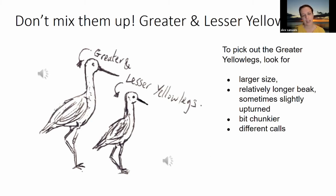But also, thinking about the greater yellowlegs, as well as being bigger and looking chunkier generally, it has a longer beak, which is sometimes slightly upturned. If you imagine sliding the beak backwards into the head, that sounds a bit gruesome, the beak is longer than the depth of the head. So if you imagine taking the beak and laying it against the head, it would stick out behind. Whereas with the lesser yellowlegs, the beak is a similar length to the depth of the head.